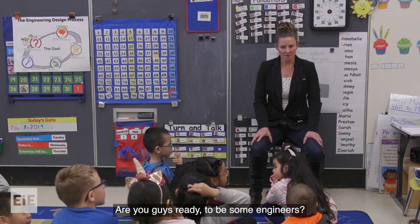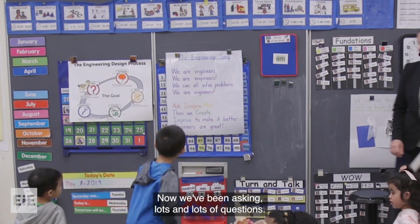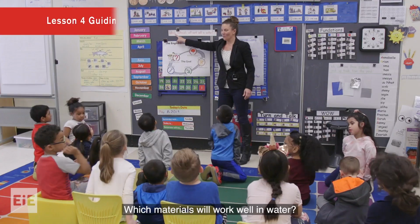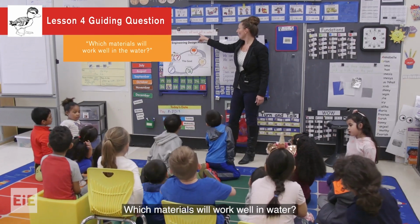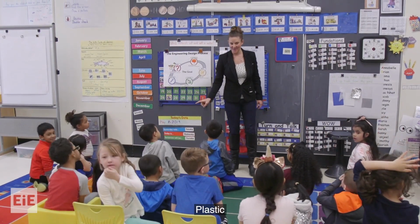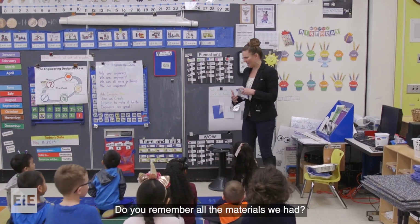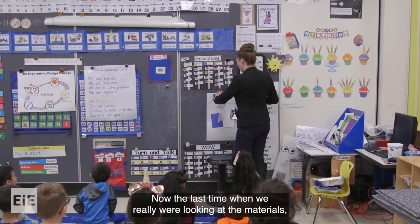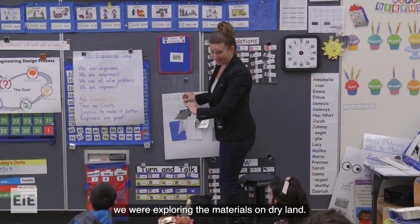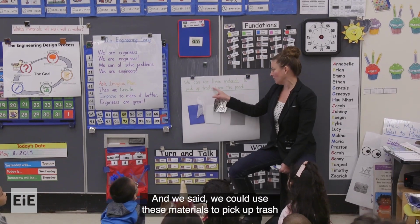Are you guys ready to be some engineers? Yes. Now, we've been asking lots and lots of questions. Which materials will work well in water? You guys are going to test out materials. Do you remember all the materials we had? Yeah. Now, the last time, we were exploring the materials on dry land. And we said we could use these materials to pick up trash from the pond.